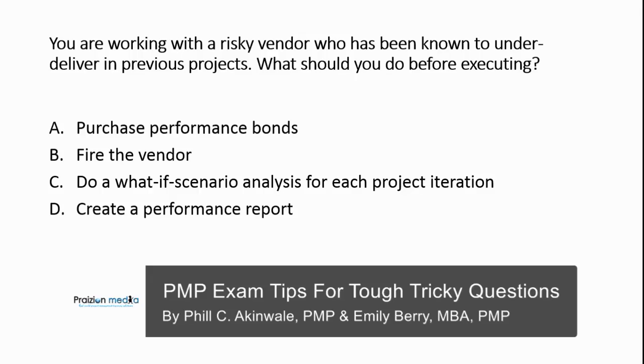We're talking about change-driven project management or iterative project management, and you know the way iterations work. You manage an iteration from start to end. You come out with one increment and you do it again and come out with another increment, and you're increasing the functionality as you go along. So I'm not sure what kind of project this is, but from what is being said, if I did a what-if scenario analysis for each project iteration, I'm not sure that would be a feasible option here. Because for each iteration, we're talking about iteration 1, and it's got its initiating, planning, executing, monitoring and controlling, and closing. Iteration 2, it's got its initiating, planning, executing, monitoring and controlling, and closing. This is clearly talking about before executing.